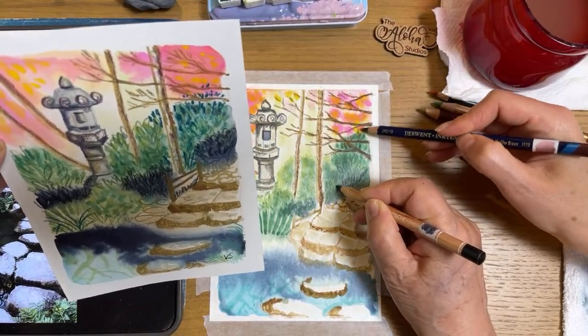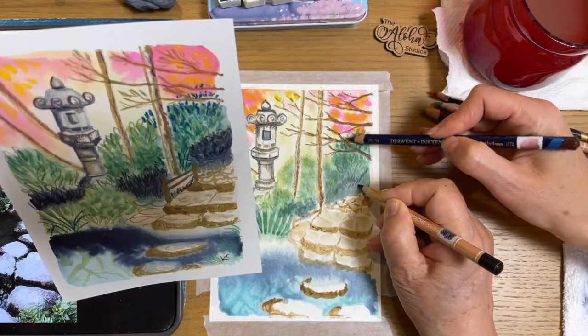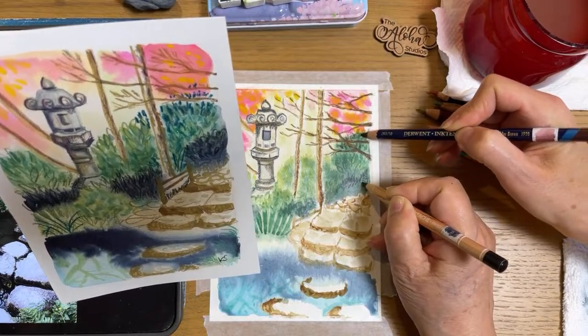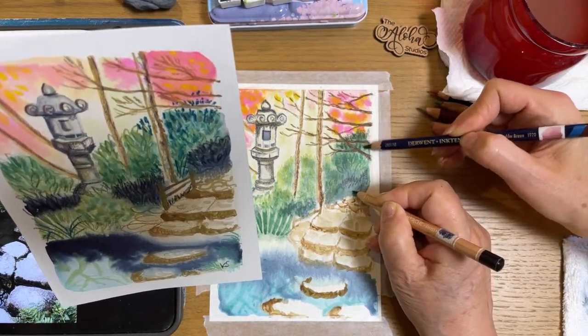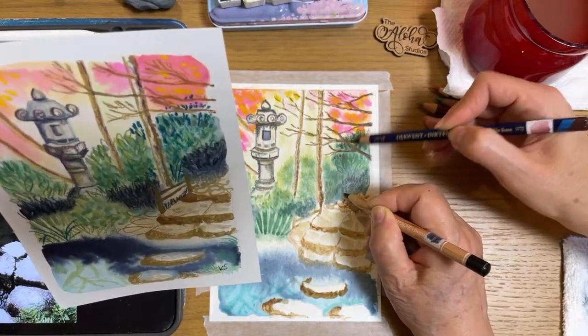So this is the cue for you guys to invite your partner or kid or whoever is there with you to join drawing in some patterns and leaves.